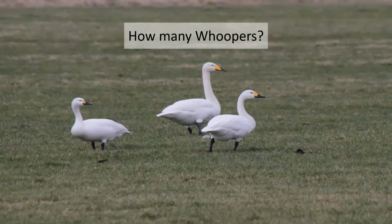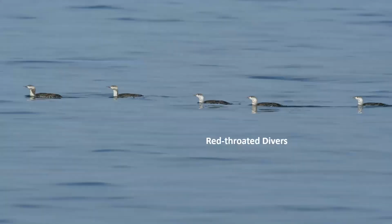How many Whoopers do you see in this picture? Just one, of course, and these two, because you can see the big wedge of yellow on the bill, and for these two, it's nice and short, and they're that little bit neater. They are Bewick's swans.